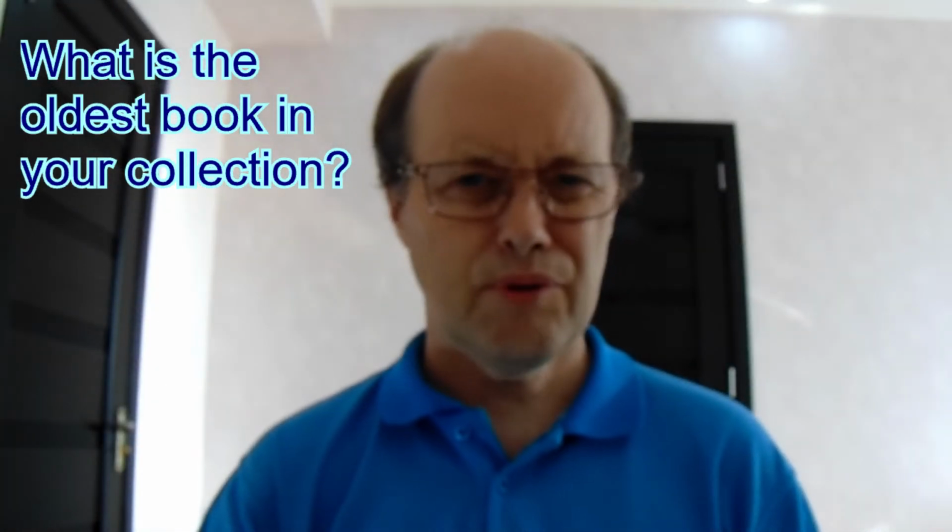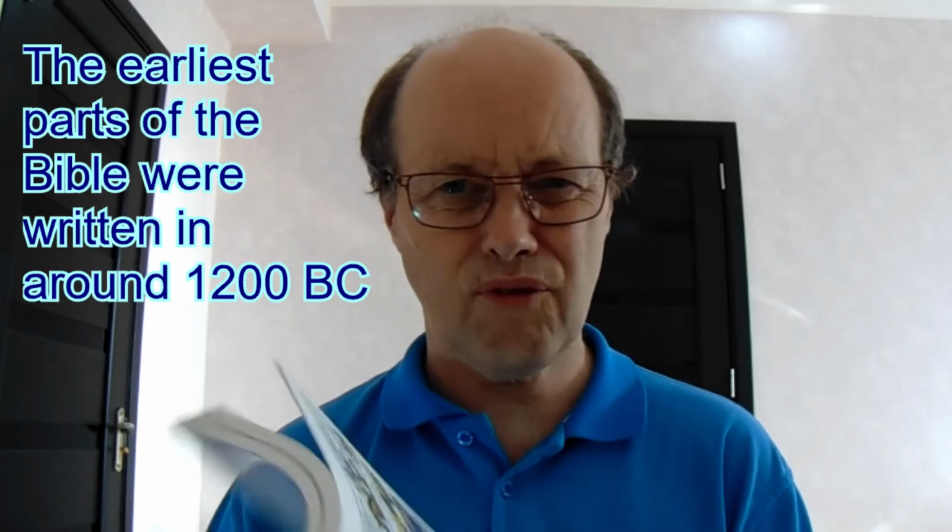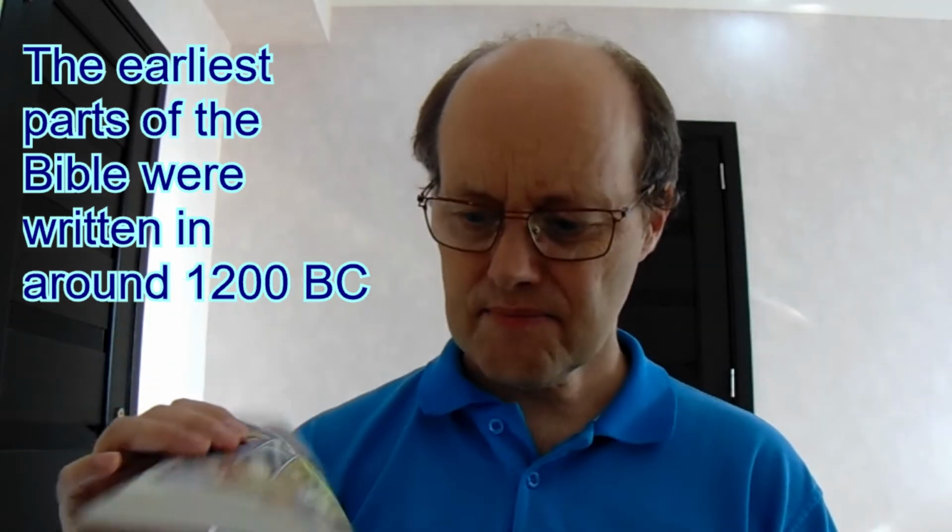O is for oldest. What's the oldest book in your collection? This is the Manga Bible. The Bible was started in about 1200 BC and was put into Latin about 400 AD. This Manga Bible is from 2007. Here we have David and Goliath. But this is not an old book.